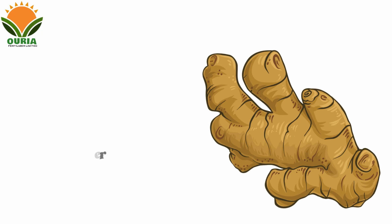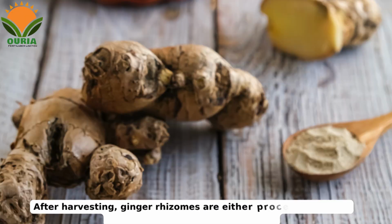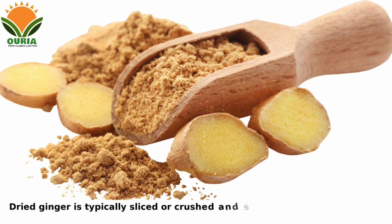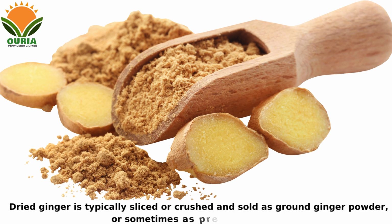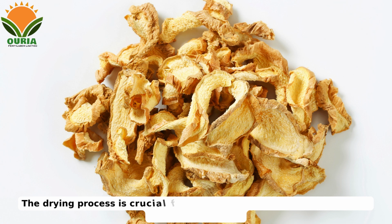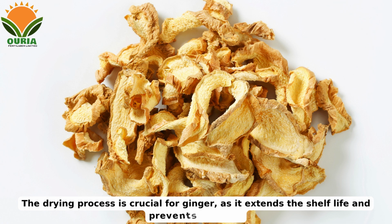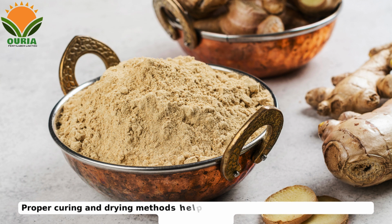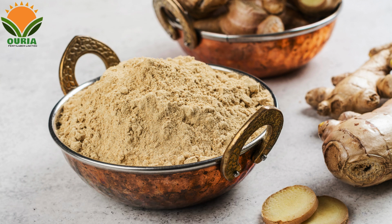Ginger. After harvesting, ginger rhizomes are either processed fresh for consumption or dried for storage. Dried ginger is typically sliced or crushed and sold as ground ginger powder, or sometimes as preserved ginger. The drying process is crucial for ginger, as it extends the shelf life and prevents spoilage. Proper curing and drying methods help reduce the chances of fungal infection during storage.